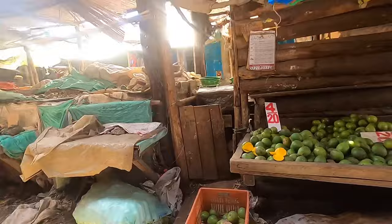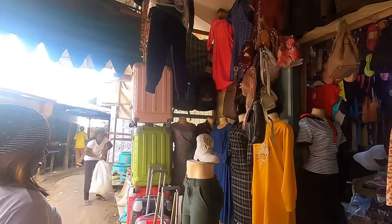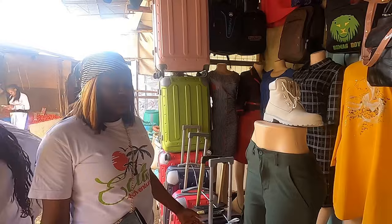Which one? Yeah, this. Wait, you love mustard and jungle? Yes, I love these. That's my favorite color. If you buy me these, it's only 1,000. Okay.